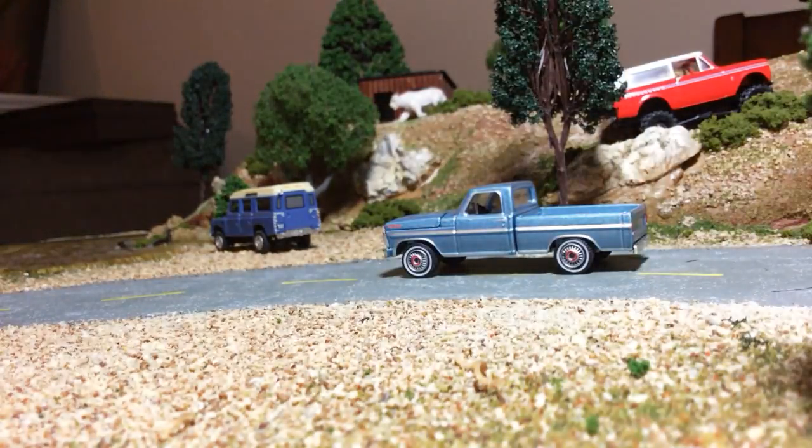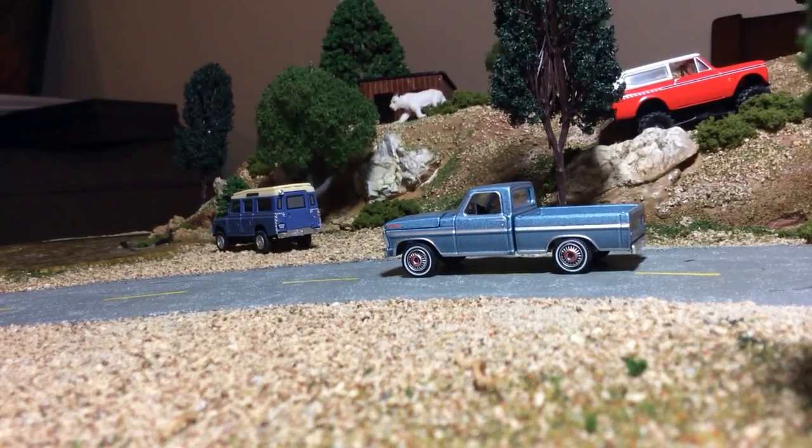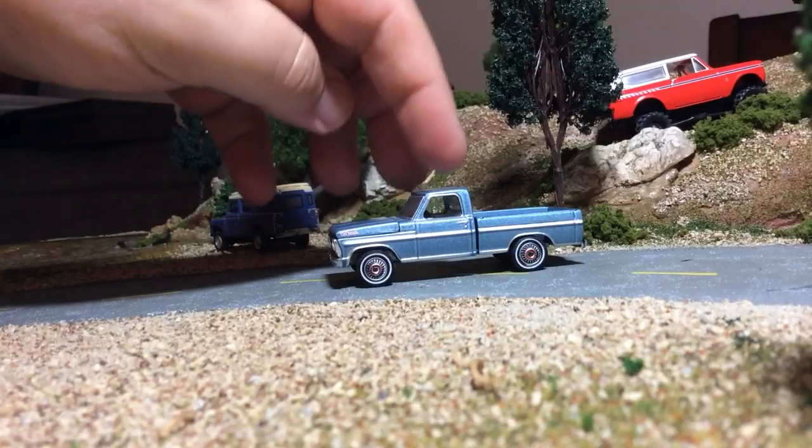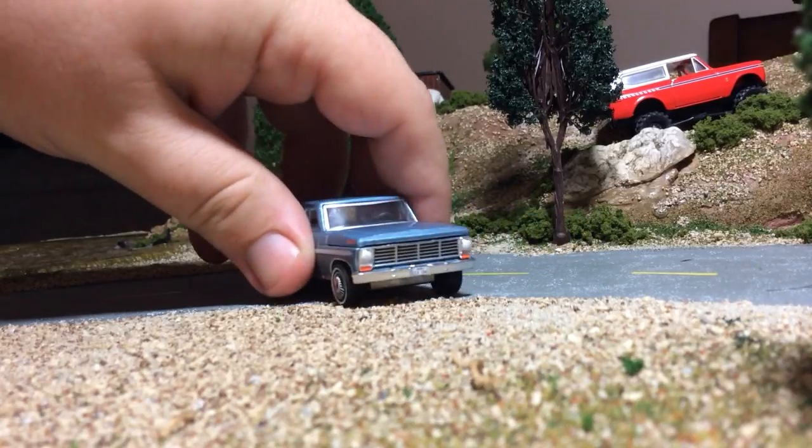Now this is not as nice as the lifted models, but it's still a very nice truck. I like the prototypical hubcaps on it. They look really good. I wish Greenlight would tighten up on their circles for the white walls. Sometimes they come out really good, sometimes they come out really crappy. But that is a really nice little truck.